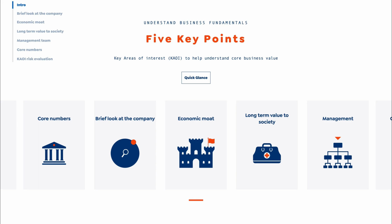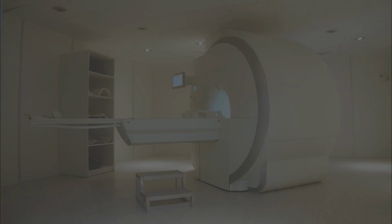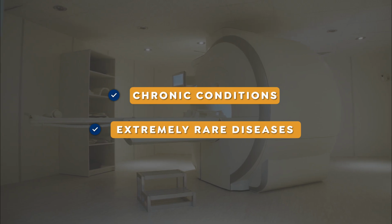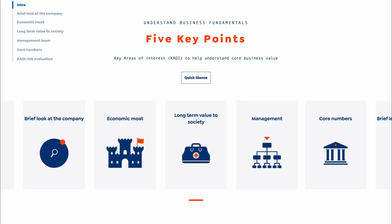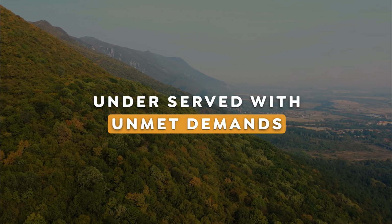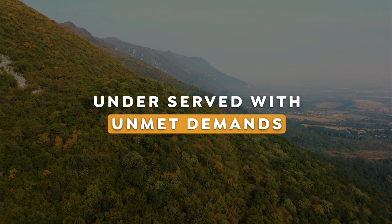And then we assess whether their main products or services benefit people in the long run. We take a look at the way they make products. Is it sustainable, safe for both humans and the planet? An example in healthcare, we have chronic conditions and extremely rare diseases. We want companies that make products that focus on trying to solve these problems first. Why? Because they'll be tapping into underserved markets which already have ongoing unmet demands. This significantly lowers the risk of a company failing.